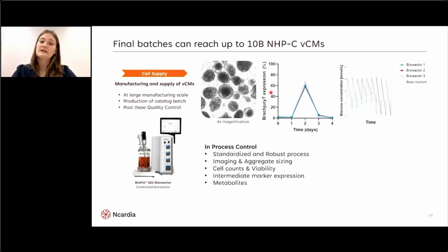If we look at brachyury T, which is a marker of the mesoderm stage, we expected the expression to go up around day 2 and then go down again. This is what we see in the 3 bioreactors that we show here. Something else that we keep track of is metabolites, for example, LDH, lactate, and glucose concentrations. We keep track of that over time, and with that, for example, we can measure the glucose consumption of the cells.